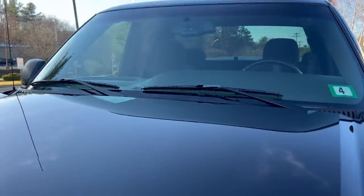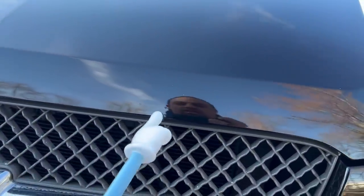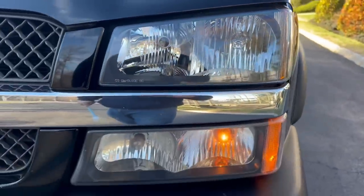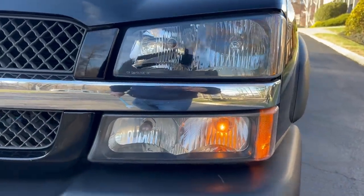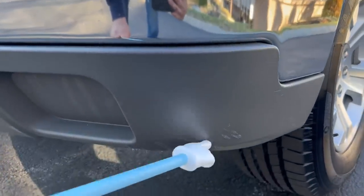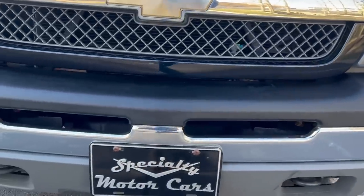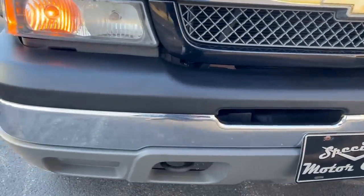Beautiful paint on the hood. Does have a few little rock chips that were touched up here. You know, nothing too crazy. Very minor scratch right there. Again, look at those beautiful cat eyes. Nice and clean front bumper. Slight scraping on the lower valance there, but no rust through the bumper. It's real common these bumpers rust. Mine's rusting on my red truck.